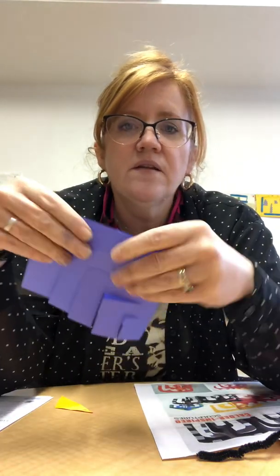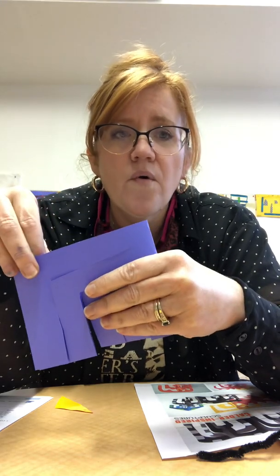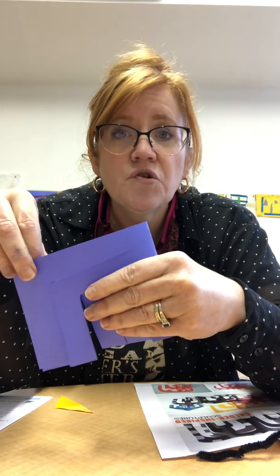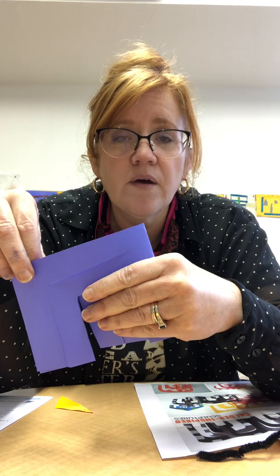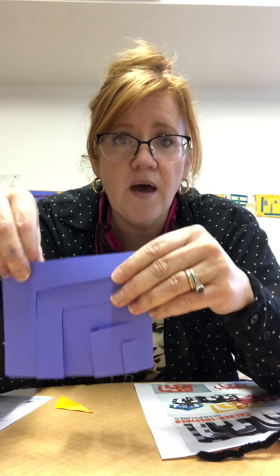So the first thing, there's two or three different things you can do. One thing you can do is you could do a piece of sculpture, like I showed you in the beginning, and we need some colored paper. So you need a paper that's a little bit sturdy, like cardstock, or maybe two pieces of construction paper, something that's a little heavier than copy paper.